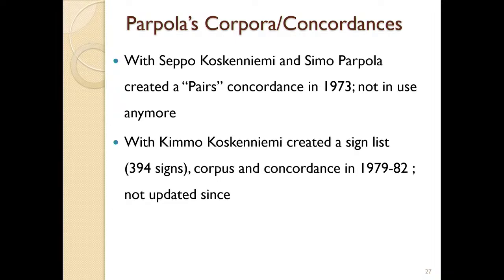Parpola. Parpola is a close associate. He came to India to do research on, I think, religion of all things. But he got interested in the Indus script, and he worked with another Finnish gentleman, Seppo Koskenniemi, and they created what's called a pairs concordance. That is, instead of individual signs, they took pairs of signs and started to create a concordance work.